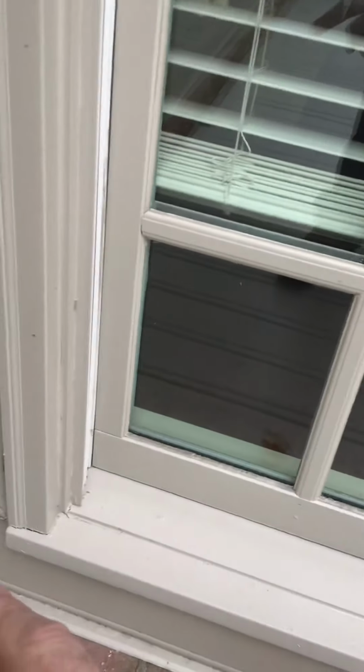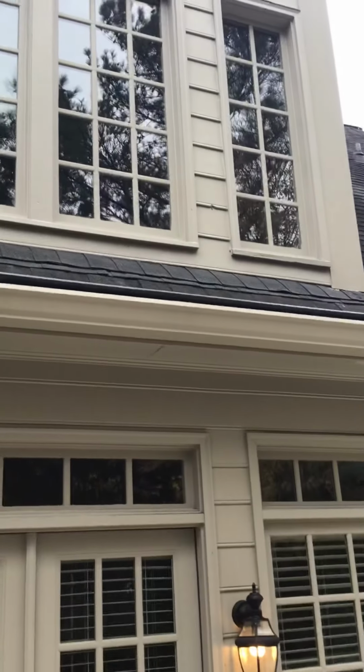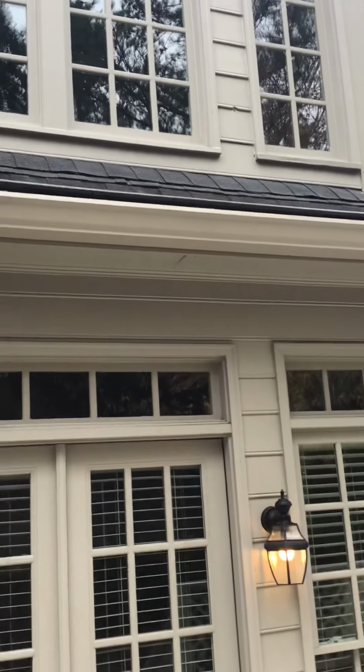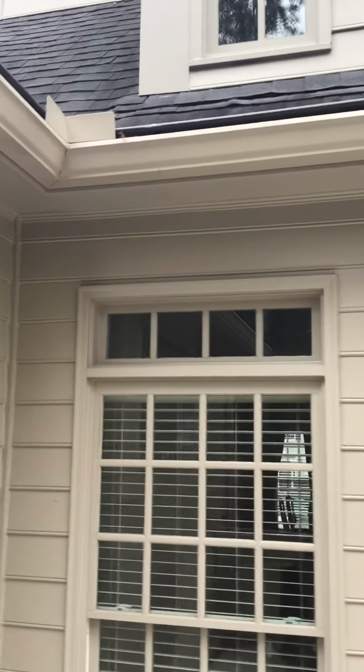See right here, same thing. See where the caulk has failed? That's kind of what the inspector was noting all around, just a lot of little spots. And then this upper dormer right here above the back deck, we've got one piece of damaged siding right here. And then you've got a rotted nose on this window right here. And I think there's one piece of siding somewhere. I can't remember now, sorry.